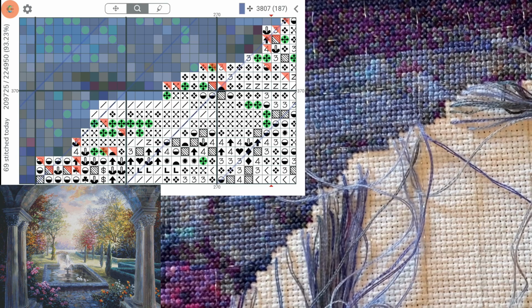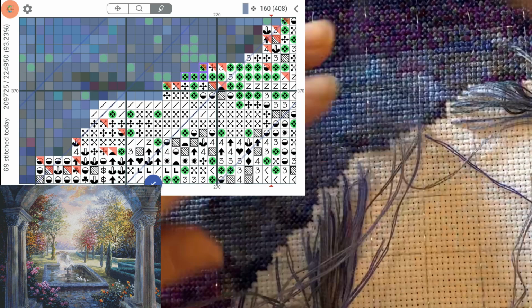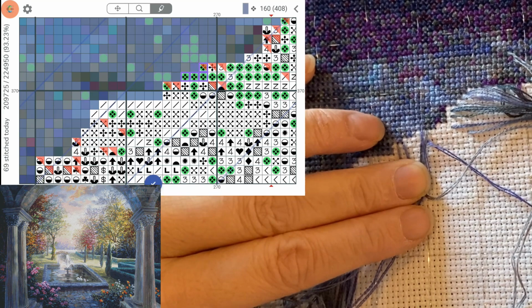My thinking is this is going a bit faster. Because like I said, I usually was doing 60 rows. This is only 50. So yeah, we're really zooming across here.